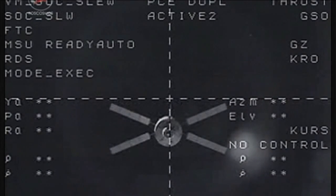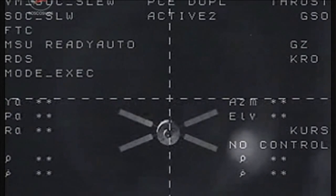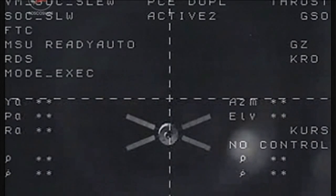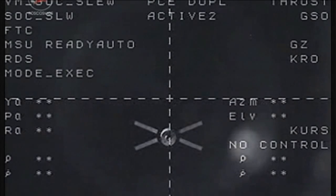Copy. So around 09:02:10-ish. Affirm. Separation is smooth. ATV is 3 degrees below the center of the crosshairs. Copy.